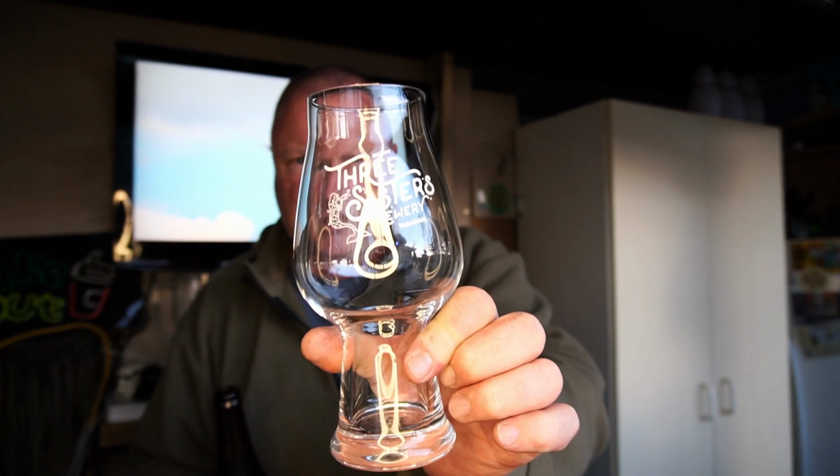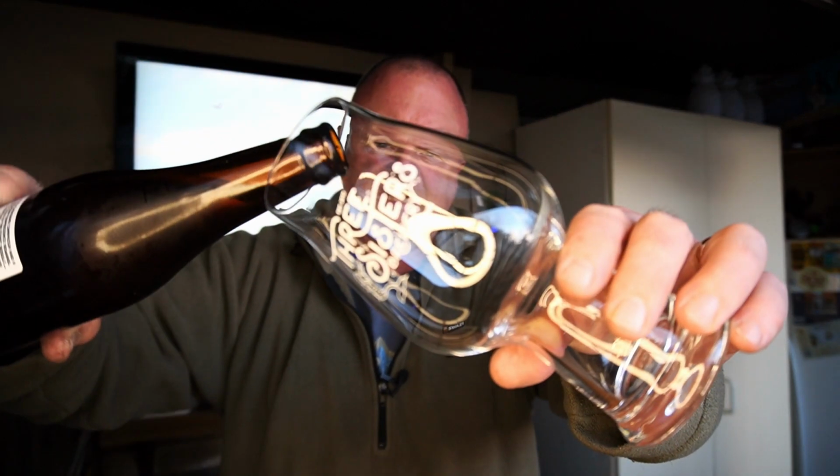But anyway, let's have a look. So this glass is available from Three Sisters, and it's a 500ml glass, which works well because these bottles are 500ml. Now this was, I think, $11.99. They're very, very good value, like exceptional value for this size bottle. Anyway, let's have a go.